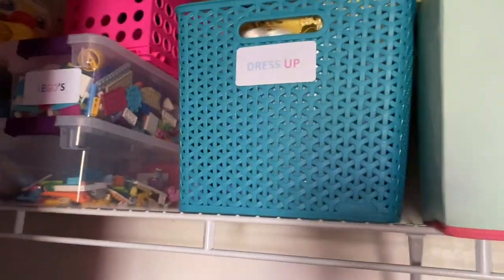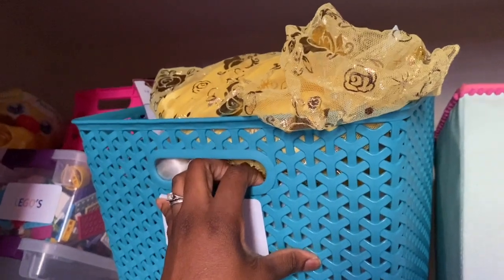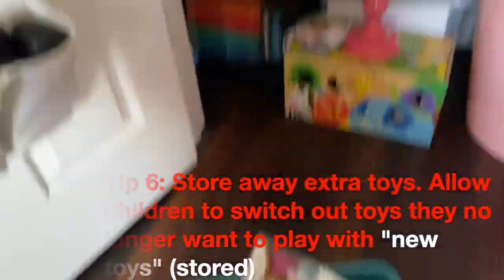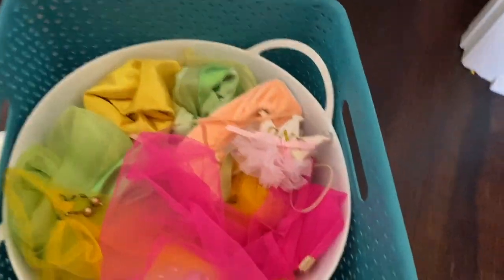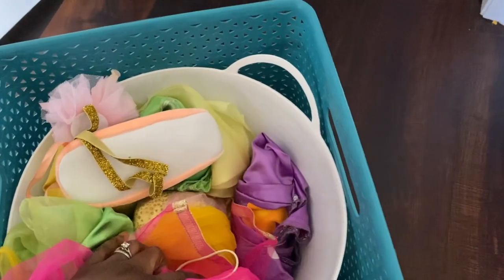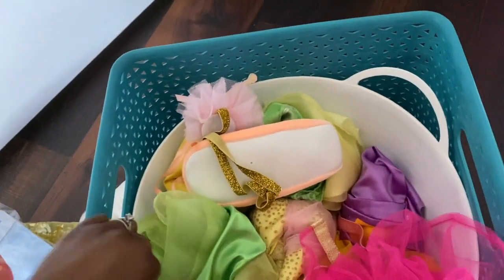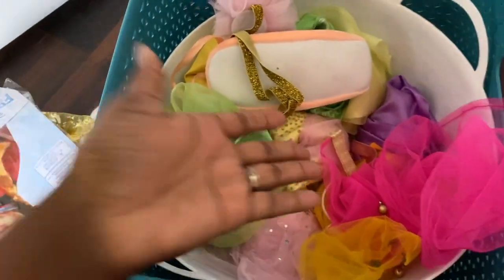Right here is a dress-up bin, and this is where we switch out the dress-up clothes. So this is full of more dress-up clothing. Guys, let me show you. Actually, it won't take too long, but so this is the dress-up bin. And you'll see she has plenty of other dress-up options, both the girls do. And they can choose, hey, I don't want to be Elsa anymore. Can I be Rapunzel? And they'll take out Rapunzel and put Elsa in the bin. And that's how that works.